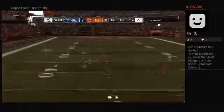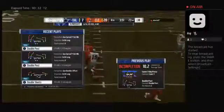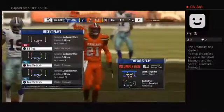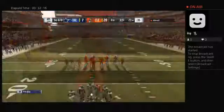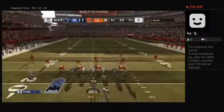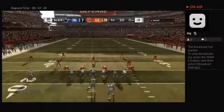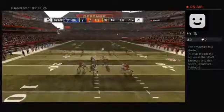Letting one fly deep for Cooper. And incomplete there. A nice hit. Jars the ball free and brings up 3rd down. This defense was definitely alert to the possibility of the deep ball, and they were more than ready for it. They've got the lead, 4th quarter. Maybe can expect more passes like that downfield.